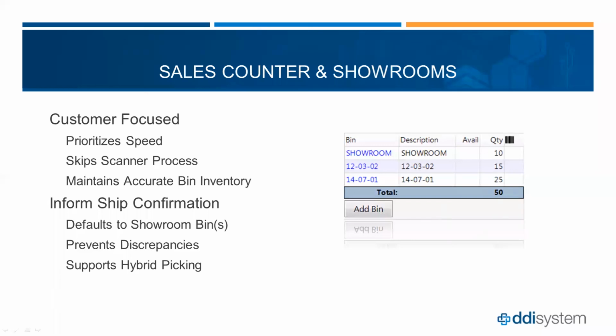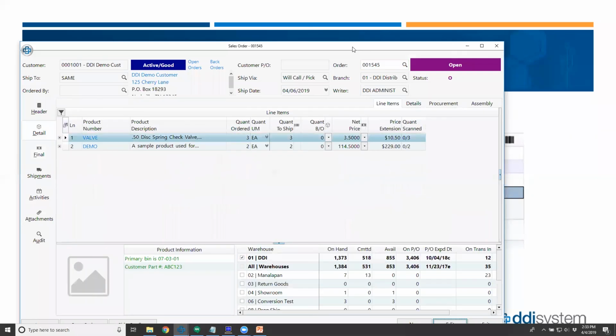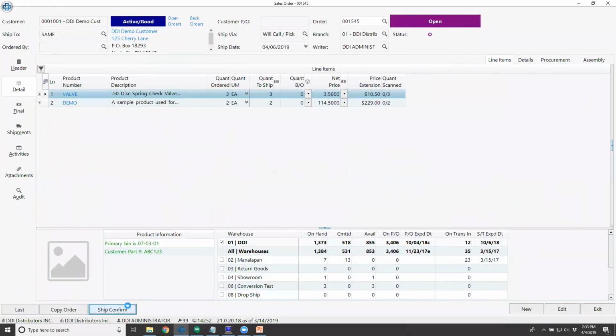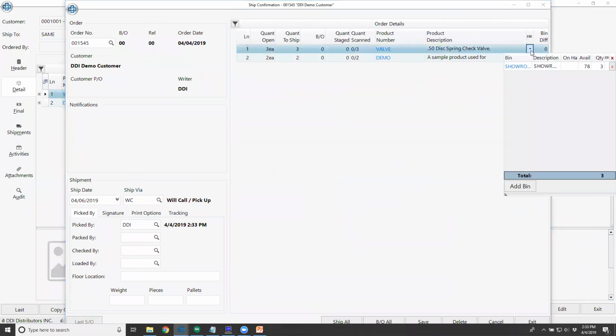So just to briefly show you what that would look like, I want to ship confirm an order that I have here. This is a local order, customer came in. And I'm shipping them just these 2 items. What will be new here is you're going to have a little drop down, and a column here for bin quantity. And again, we made that assumption.